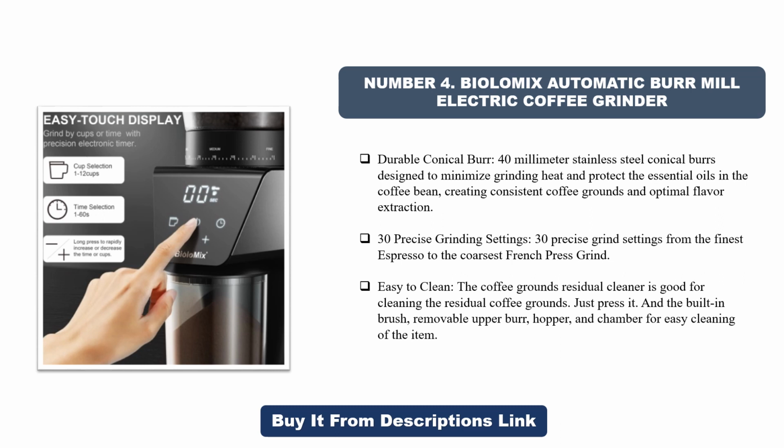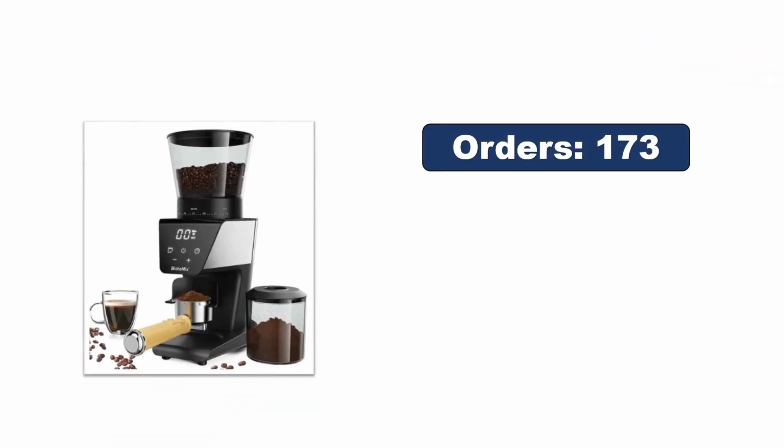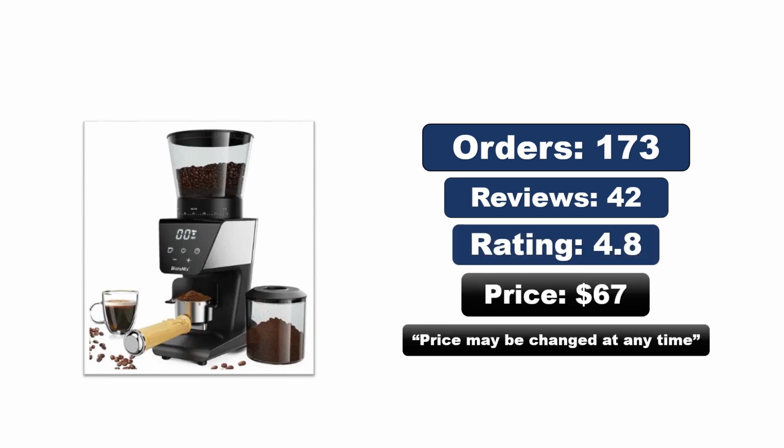30 precise grinding settings, from the finest espresso to the coarsest French press grind, easy to clean. The coffee grounds residual cleaner is good for cleaning the residual coffee grounds, just press it. And the built-in brush, removable upper burr, hopper, and chamber make for easy cleaning of the item. Orders. Reviews. Rating. Price. Price may be changed at any time.